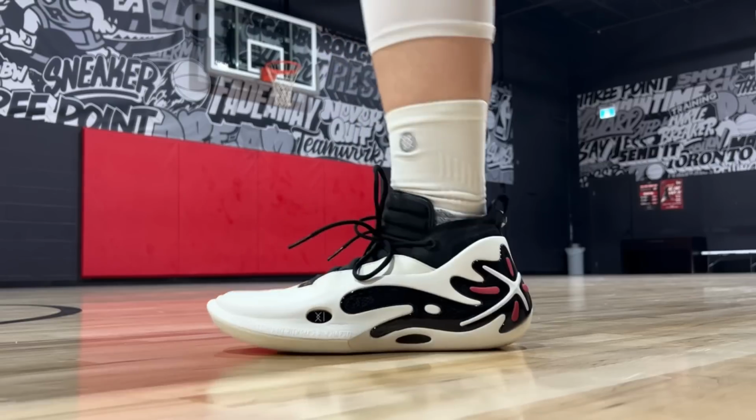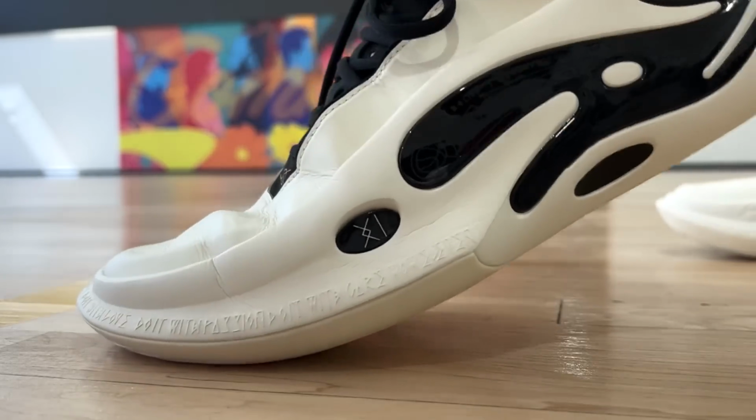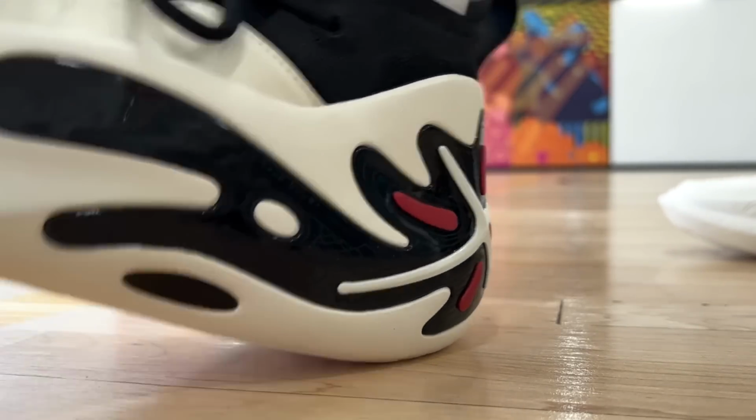Nice pushback as I press down on the heel there. Forefoot feels equally as good. It's not thick at the back, but cardboard up front. This is certified deliciousness on feet.